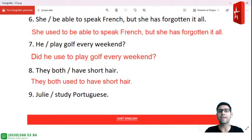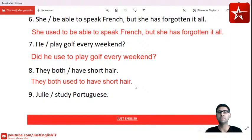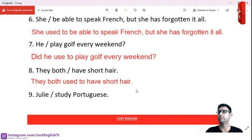What is that? They both used to have short hair. So the question is, can I say something like they both would have short hair? Could I do that? Is it possible for me to use would in this context? No, it's not possible. If you remember, in the past meaning, we cannot use it when we have a state. Having short hair is a state, so we cannot use have with would. So they both used to have short hair. All right.